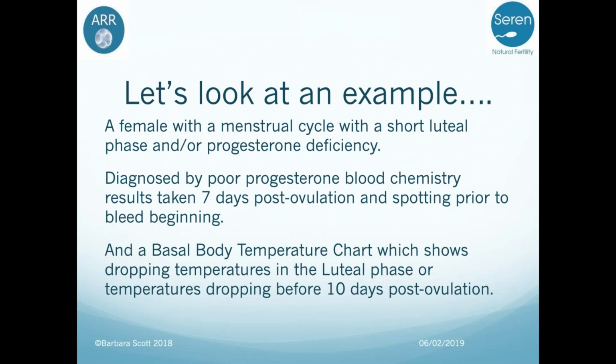So I like to give an example, and actually this is a client of mine who very happily has shared her charts with us, which makes it a very visual example of how this works as a form of treatment. So one of the things which is very common is that women can have in their menstrual cycle a short luteal phase or progesterone deficiency.